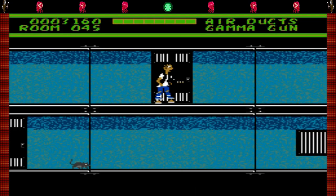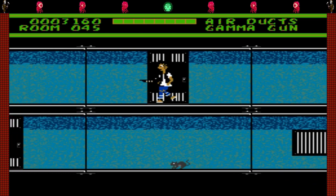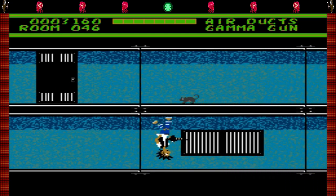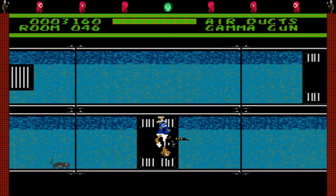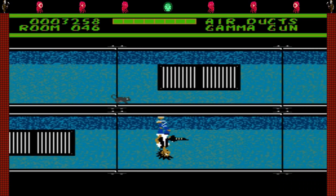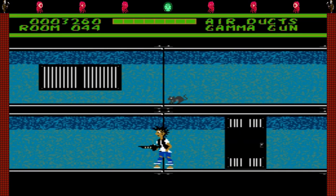I think this was it, alright. Go through here, and I'm in the wrong area. I may be a little lost. I think we wanted to go to the right. I honestly thought with that death it actually was going to place us at the very start of the ventilation ducts, but nope, doesn't seem to be the case. Okay, now we're in the right area.